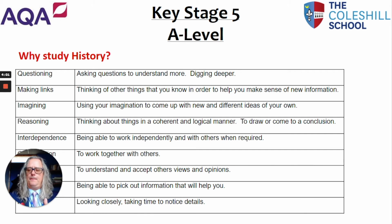And these are the skills that choosing A-level history will help you to develop. For example, an A-level historian will ask questions to understand more and will always dig more deeply. We're used to making links between different factors, events and individuals to help us make sense of new information. We're often asked to use our imagination to come up with new and different angles of looking at things. Reasoning and analytical skills, thinking about things in a coherent and logical manner to come to a conclusion. Being able to work independently or with others when required.